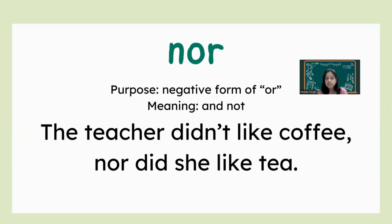The next word is nor. Nor is used to give the negative form of or, which means neither this nor this one. None of the options is going to work. For example, the teacher didn't like coffee, nor did she like tea. So neither coffee nor tea is going to work for the teacher. The word nor is used when you have two options and you want to say no to both the options.